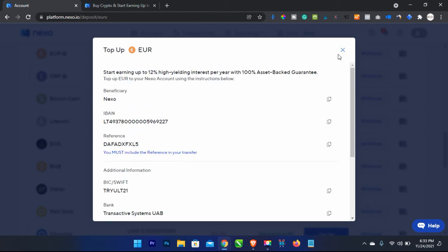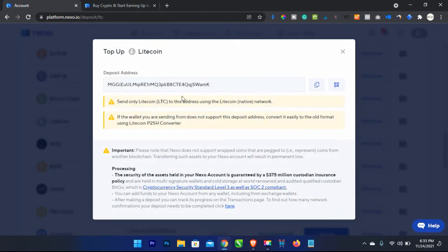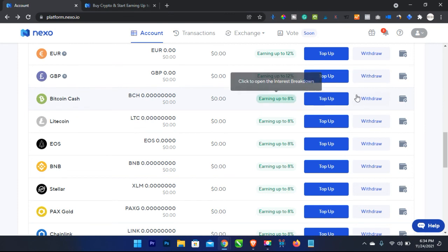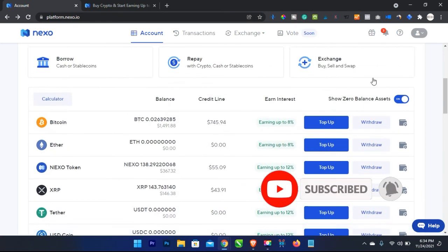your coin from wherever you want to forward it to the particular address. Sorry, I'm clicking the wrong one. Let's say I want to deposit Litecoin. I'll go ahead and click on it. So the address will be generated. This is the address. You just copy it and then deposit your funds into it, and automatically it will be reflecting in your account, and you can start lending those tokens and be making money, and you'll be earning from it. So from there, you can equally borrow money from here and use it.